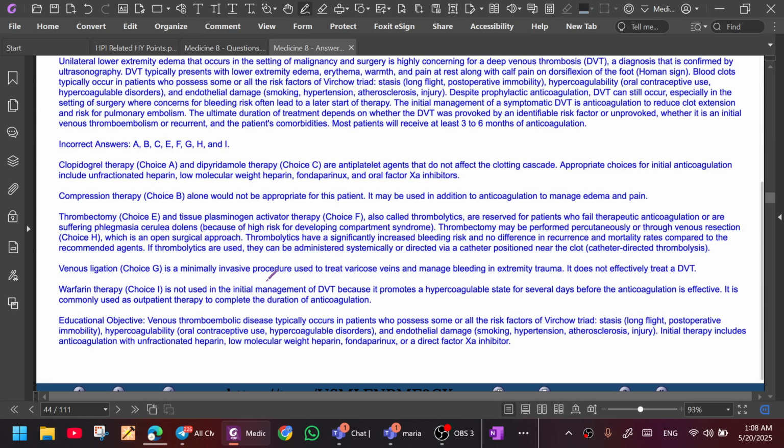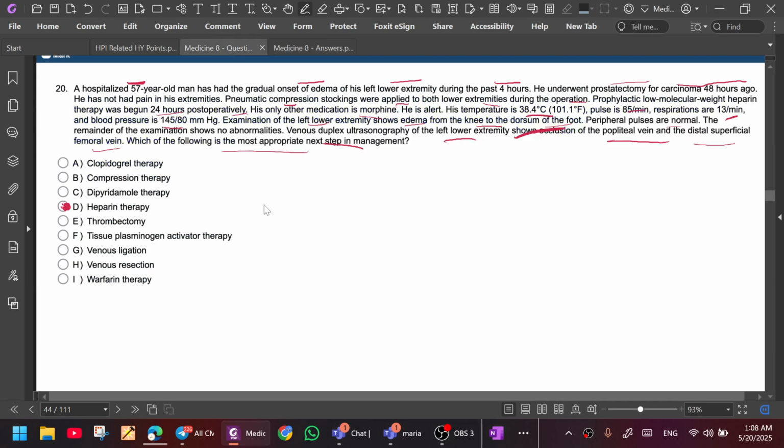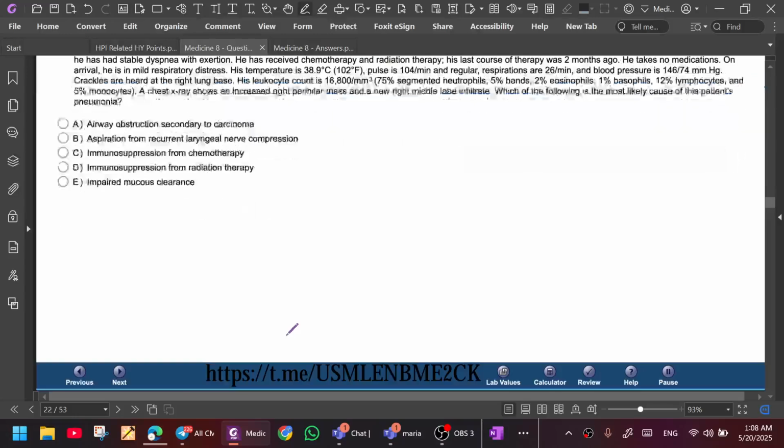Okay, so we have to do anticoagulation first, and then thrombectomy. Okay, next.